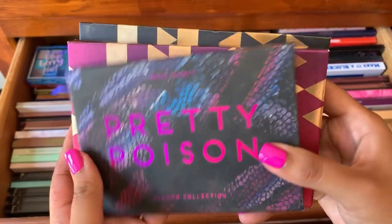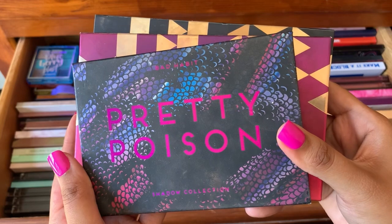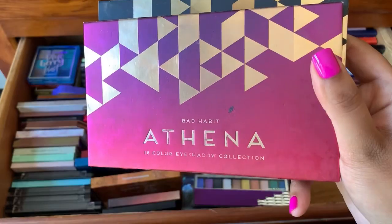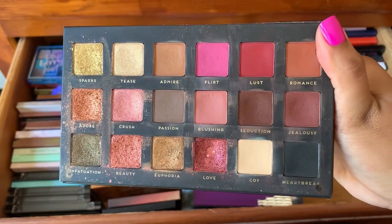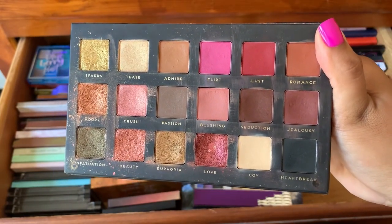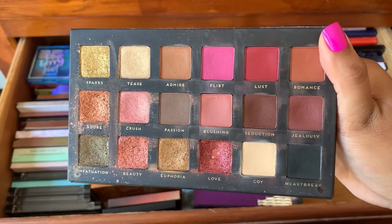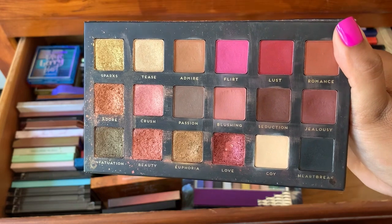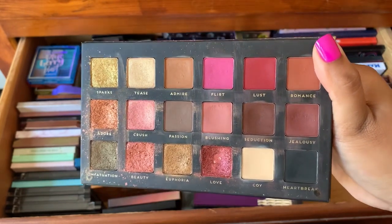This is the portion where we're going to get into a little bit of a declutter. The first one is the Bad Habit Pretty Poison palette. All of these are from Bad Habit. I also own the Athena palette as well as the Aphrodite palette. So this is the Aphrodite palette. All of these palettes are really old, so I am going to declutter, but this color story is stunning. But I know C Color has some dupes for this palette as well, so I'll probably just pick those up if I end up missing the color story. But this one here will be decluttered today.